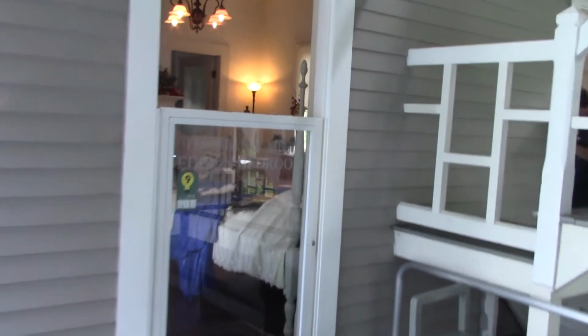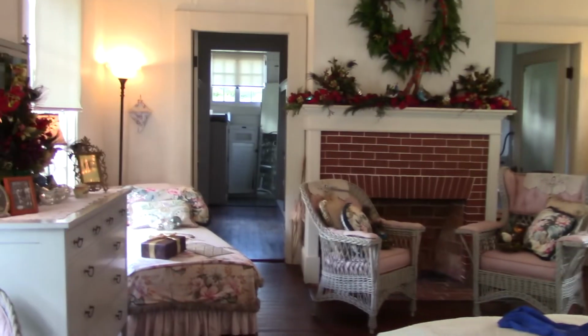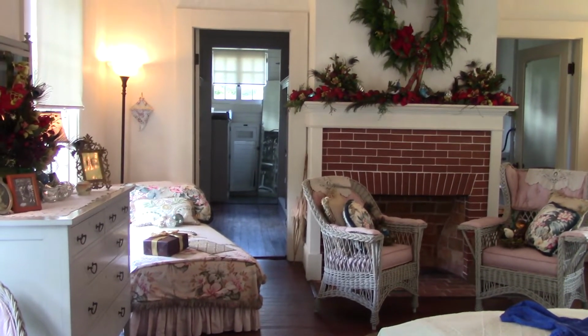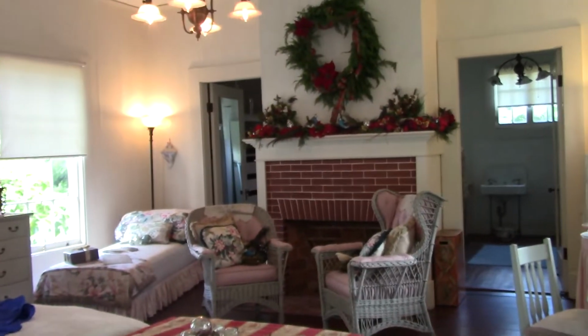And here is Thomas and Mina Edison's bedroom. So here's where they would sleep. This was Mina's bed, and that is Thomas's bed over there. And they did have a little bathroom back there and dressing closet. The bathroom is on that side. This is the dressing closet over here. And we're looking now on Thomas's side of the room. There is the bathroom back there and the dressing closet on that side.